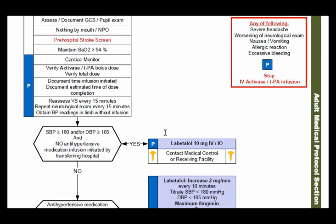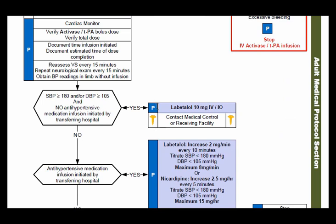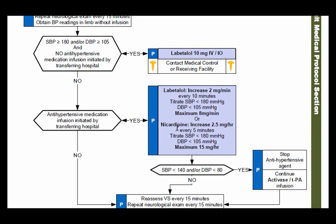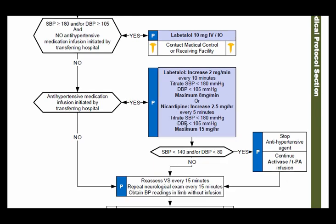And what you'll see here is after given the thrombolytic therapy, if the blood pressure is in excess of 180 over 105, then you give labetalol 10 milligrams IV or IO. Other options that are available: nicardipine is another option. And again, labetalol and nicardipine are not required for pre-hospital EMS units, but should be something that would be considered by interfacility transport units, and preferably maybe something that the transferring hospital will provide if necessary, because it's not something you're going to end up using frequently.